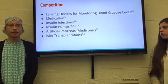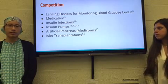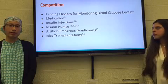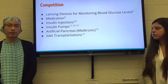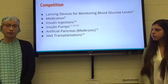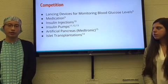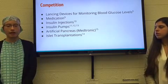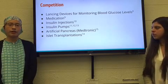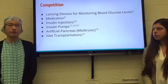In terms of competition, lancing devices, medication, insulin injection, and insulin pumps are the most commonly used techniques, therapies, and treatments today, but these require constant monitoring of blood glucose levels, which our biocapsule bypasses. Medtronic recently developed an artificial pancreas, which was FDA approved. It's an external device that incorporates a blood glucose monitor and an insulin pump. And finally, islet transplantations are most similar to what we're proposing. However, it's much more invasive and requires a catheter to guide the islet cells through the abdomen to the liver.